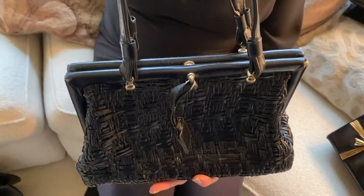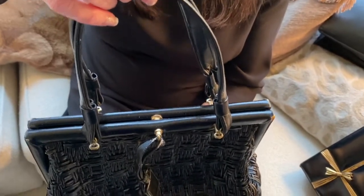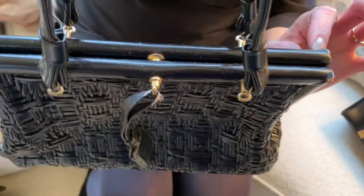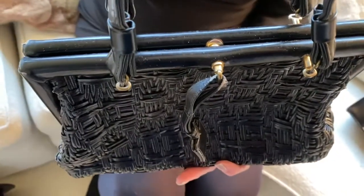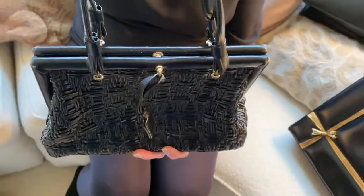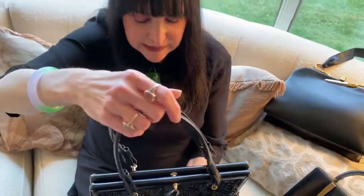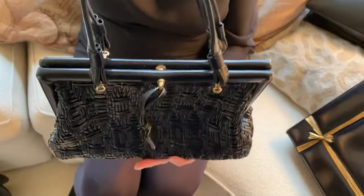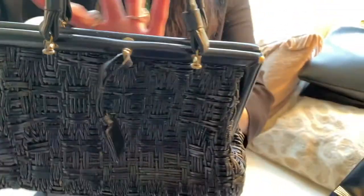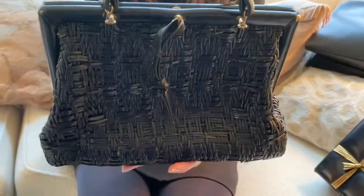This is a bag from a famous designer from the 50s and 60s whose name was Roberta de Camerino. Now, please excuse the condition of this bag. Sometimes when I find a bag that is really special, I will overlook condition just to have an example in my collection. And what's really special about this bag is it has a typical frame bag, covered frame bag shape, which was often done by Roberta de Camerino.